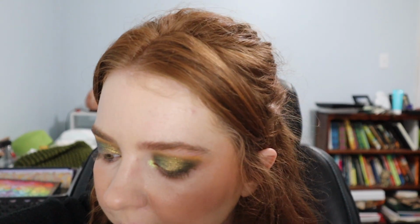I'm going to take Milani Stay Put Eyeliner in Moss Boss and put that on my waterline. You probably won't be able to see me do this. Okay, so now all I have to do is mascara, which I'm going to do. I am just going to use this Milani Highly Rated Anti-Gravity Mascara sample.